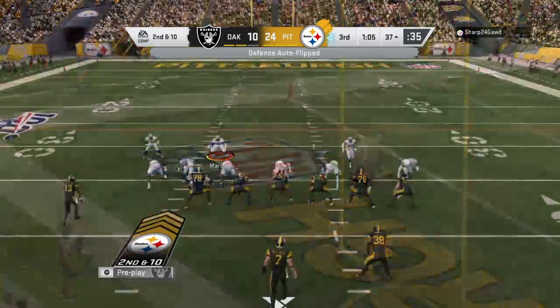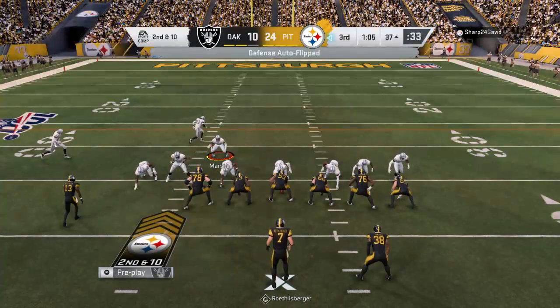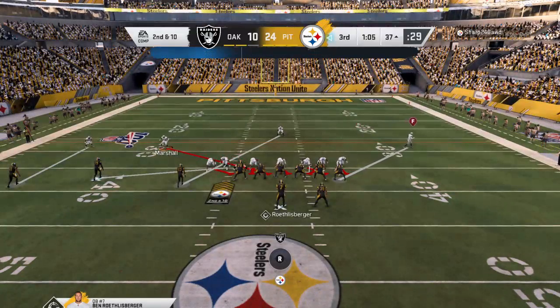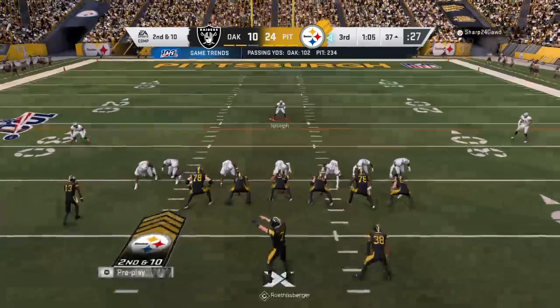Second down and 10. Black 20. Mike 54. Come on. Check. Check hot route. Hot, hot. Easy, easy.